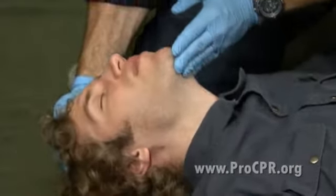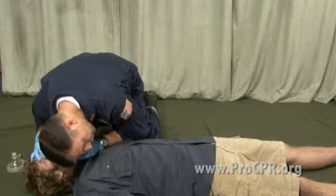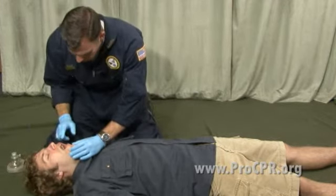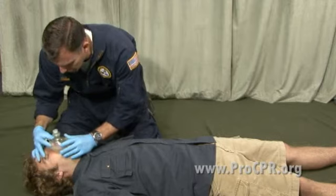We begin with a head tilt chin lift. We open the airway. We look, listen, and feel for breathing, and from the conscious choking to the unconscious, nothing has seemingly changed. They're still not breathing. We look in the mouth. If we see an object, we're going to sweep it out and then attempt our 2 breaths. If we don't see an object, we're still going to attempt 2 breaths.